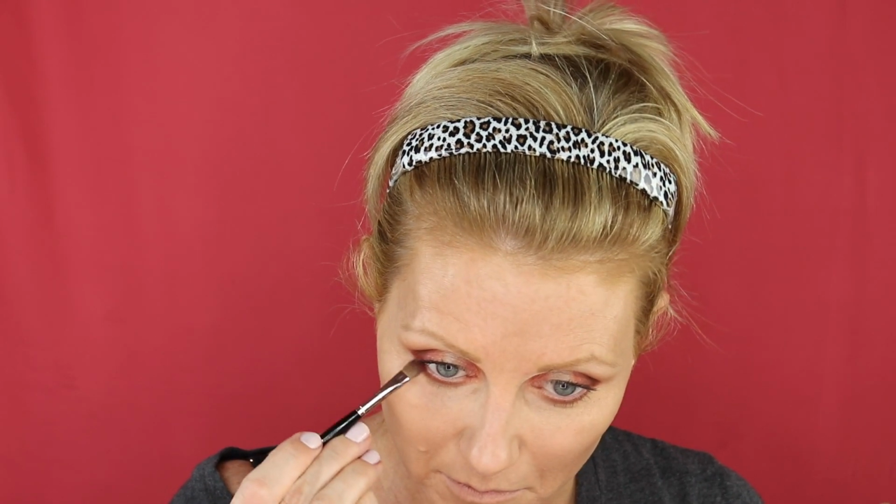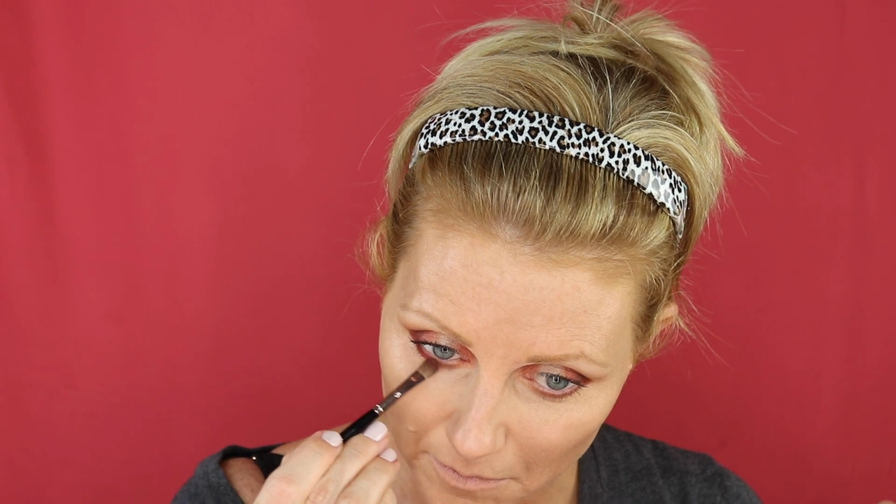Definitely not the way I like to work, and I'm taking that nice color. It's like a red color, and pulling that same color down underneath my bottom lashes.